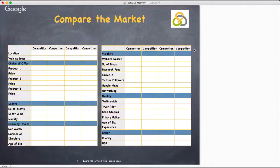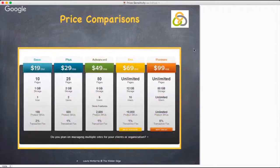It's important because the business will have different pricings, not just because of who they attract as a customer, but also how they are set up within their own business format as well, their cost base and the resources that they have.